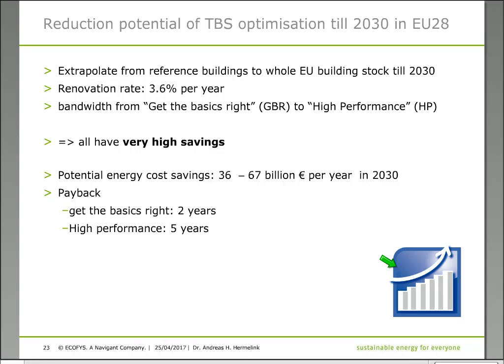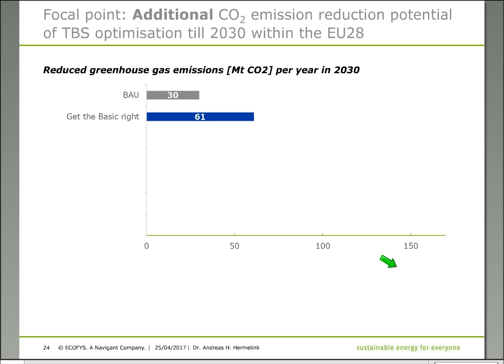And every time the TBS is touched, Article 8 is actually implemented, either with a Get the Basics Right package in this building or with a High Performance package in this building. So regardless of what you do, the Get the Basics Right package or the High Performance package, both usually have very high savings. You can see that in some numbers that I will show you now. The potential energy cost savings, which build up until 2030, will be somewhere between 36 and 67 billion euro per year in 2030.